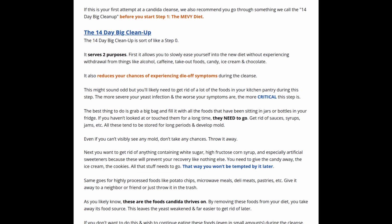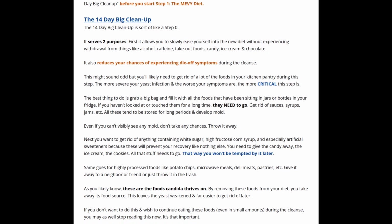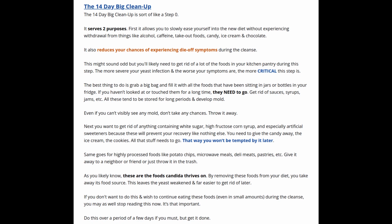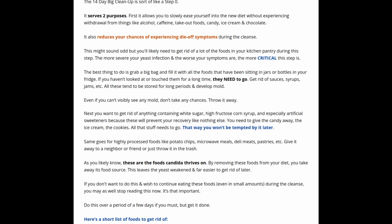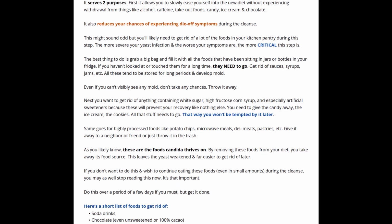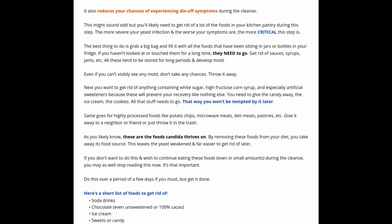The 14-day big cleanup. The 14-day big cleanup is sort of like a step 0. It serves 2 purposes. First, it allows you to slowly ease yourself into the new diet without experiencing withdrawal from things like alcohol, caffeine, takeout foods, candy, ice cream, and chocolate. It also reduces your chances of experiencing die-off symptoms during the cleanse.